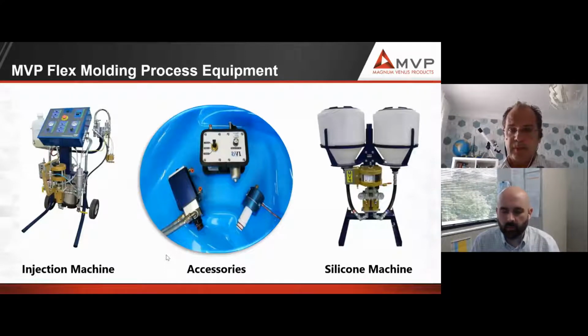Yeah, absolutely. So, one thing I want to point out is that for anything in the process, the ones Charles has walked through and he will walk through, from infusion to light RTM to flex molding, we have equipment that can be utilized in any of those processes. We have a pneumatic version of our injection machine, as well as a PLC controlled machine, if you're interested in capturing and controlling the process as much as possible. We have a line of accessories, like Charles mentioned, with the valves to ensure that the injection goes smoothly and there are no unforeseen instances that cause you to lose a part.